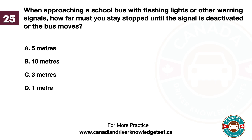Question 25. When approaching a school bus with flashing lights or other warning signals, how far must you stay stopped until the signal is deactivated or the bus moves? A. 5 meters. B. 10 meters. C. 3 meters. D. 1 meter. The answer is A. 5 meters.